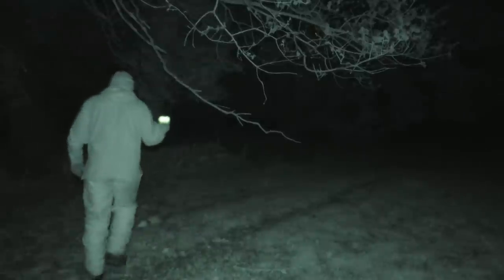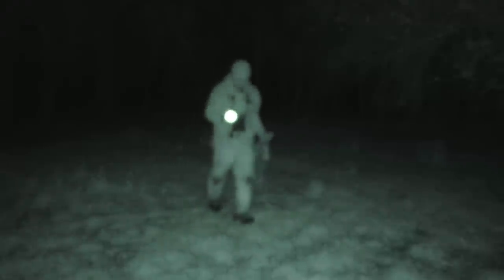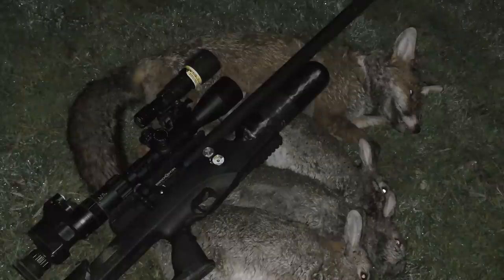I'll grab these rabbits and go and have a look, see if that was a dog or a vixen that we got over there. Well, that was a little vixen, so three rabbits and a fox to the Brocock sniper. Well worth coming out.